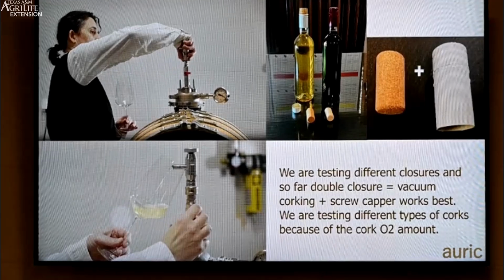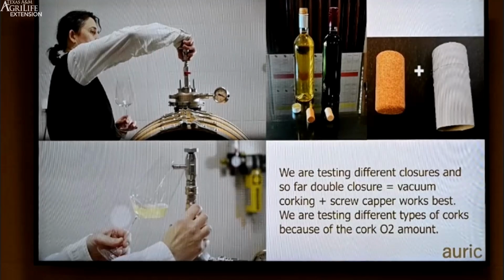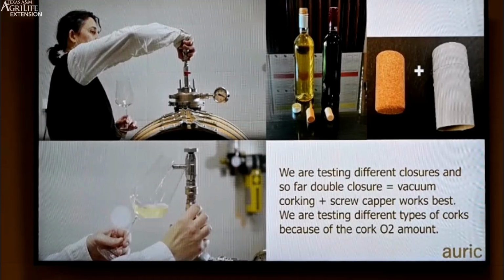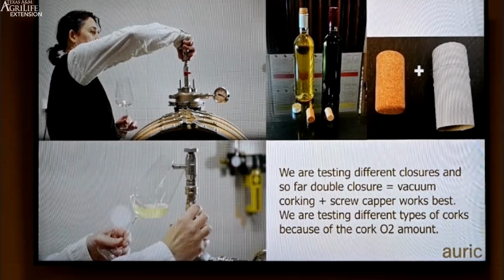When it comes to bottling, everything has to be anaerobic, and we came up with a solution at Geisenheim University: we are using double closure. So we do vacuum corking, and then we put a screw cap on top. Only for one reason: when you apply the cork, it takes up to 5 hours for the cork to come back to its normal shape after compressing. By doing vacuum, we have a completely anaerobic system inside, and the screw cap on top protects those 5 hours.